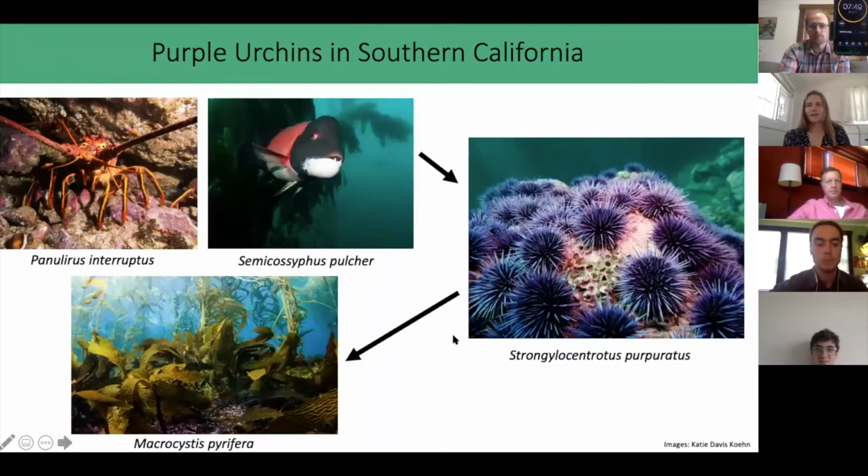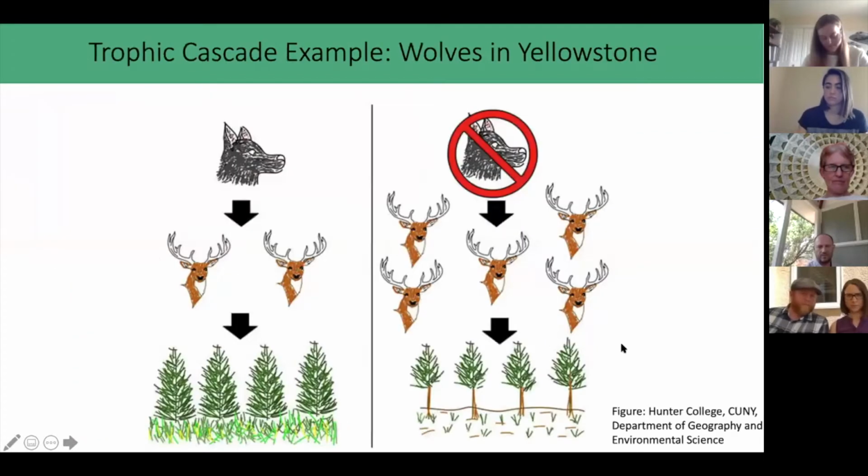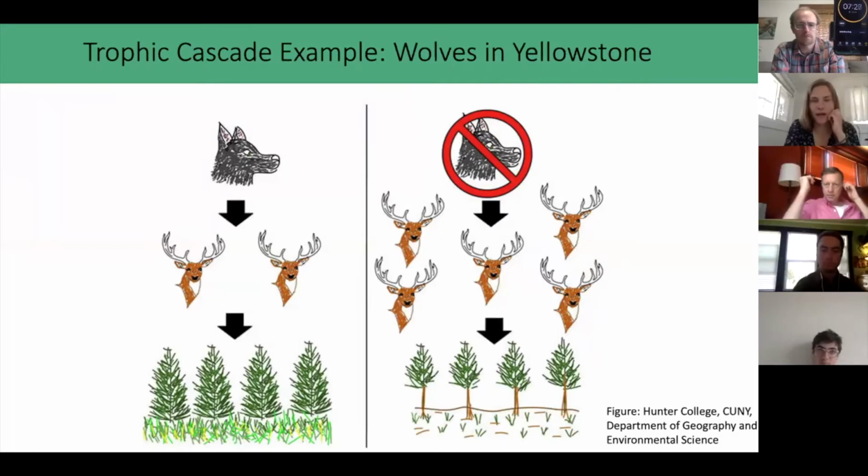So starting out, if you're unaware, these spiny creatures on the far right here are purple urchins, and they are really important because they graze on macroalgae such as giant kelp, and their two primary predators are spiny lobsters and California sheephead. And purple urchins are big players in the trophic cascades that we see off the coast of California.